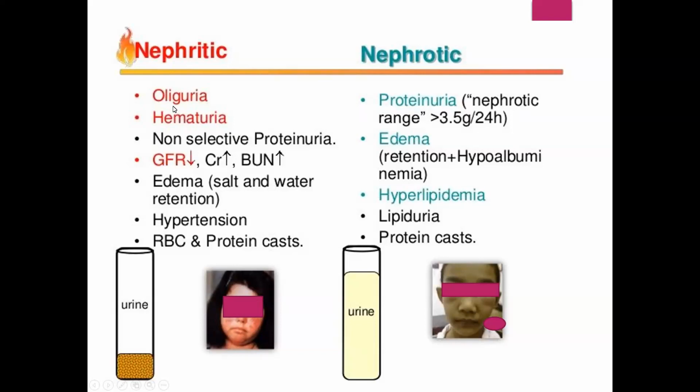That's why the urine bottle on the nephritic side is low and the urine is orange because of the hematuria, and the oliguria causes decreased urine output. On the nephrotic side, we have a lot of proteinuria, nephrotic range, we have a lot of edema, hyperlipidemia, lipiduria, and protein cast, and a normal degree of urine, but it's pale yellow in color due to all of the increased protein.